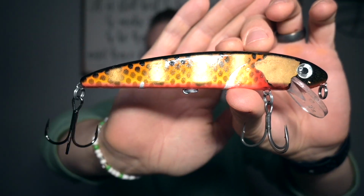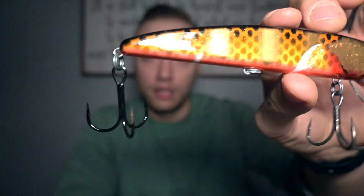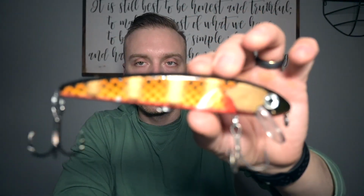So the next one I want to talk about is the 6-inch Jake. I've caught many fish on the 6-inch Jake. My wife has caught fish on the 6-inch Jake. It's just a staple. This one has upgraded hooks. I basically took out the middle hook and put 2 bigger hooks on it. But it's a really good bait.